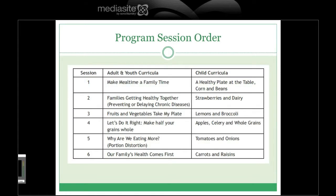Here is a table that outlines the 6 program sessions. You may notice that the child activities for each session relate to what the adult and youth are discussing in their curriculum. That is why it'll be important to teach the child session activities in the order that is in the adult and youth curriculum, so all family members are receiving consistent nutrition messages each week.